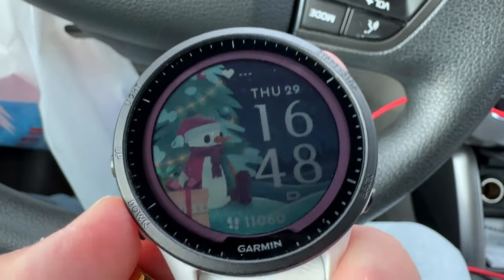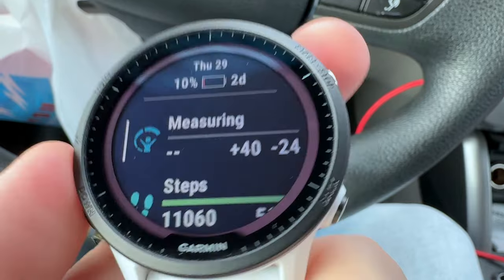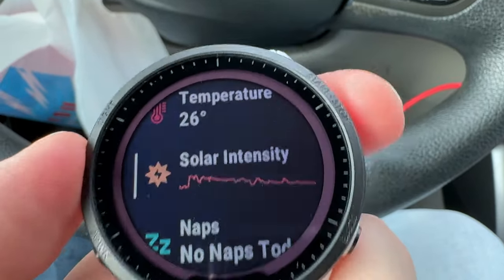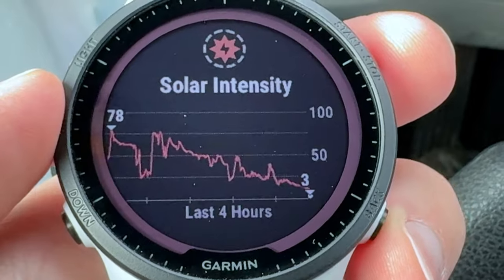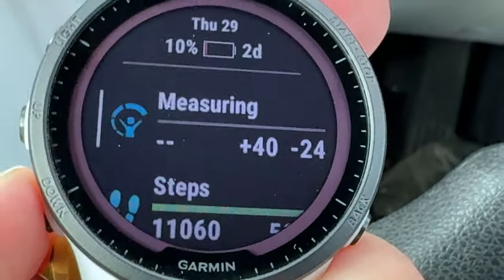So you come back from a long workout or you've been outside walking and just lots of sun and you're wondering, did my battery life go up? Well, it did go up. Well, look at all that solar intensity. What does that mean? Okay, I had spikes of 78, but then there's no logging. I have to do the math in my head.